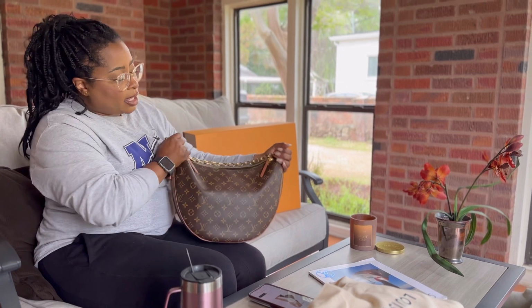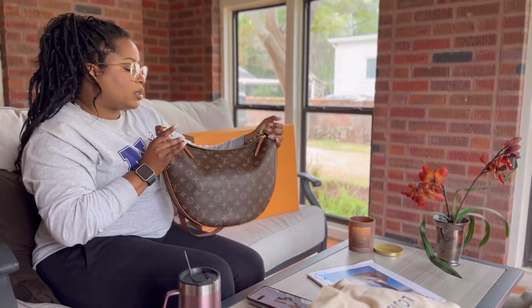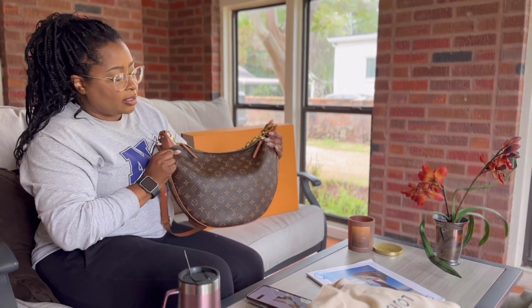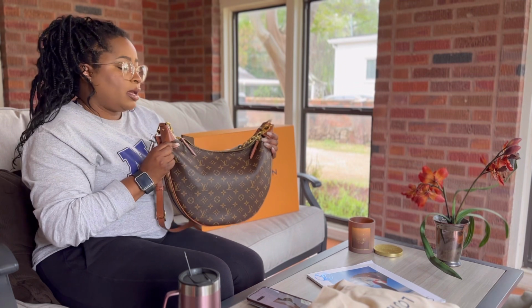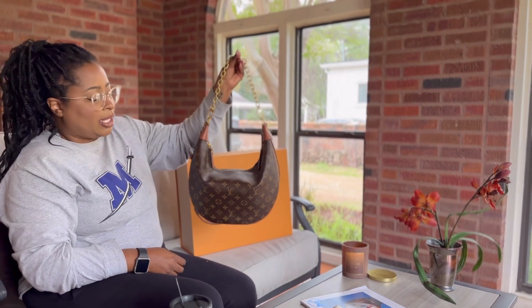So this is how the bag looks when it's full, and it'll also look like this when there's nothing in it. It'll just kind of stand like this, which gives it this moon shape, which I don't really like that much when there's nothing in it. But when you put your things in there, like check it out. There's that slouch. I love it.